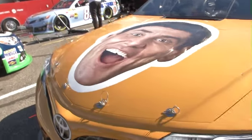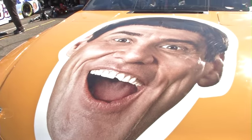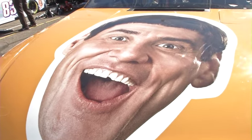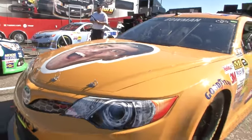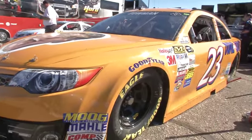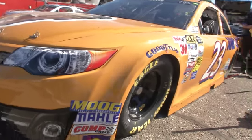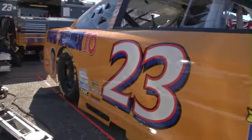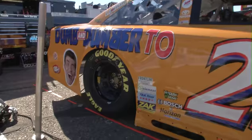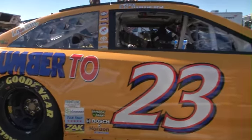Hey, wait a minute. This is Alex Bowman's car that he was talking about. Why does he have a picture of me on this car? I don't know if they asked permission for that, but it's nice to be on the hood of a NASCAR Sprint Cup Series stock car. Thank you, Alex Bowman. Dumb and Dumber 2, and it's T-O, which is really funny. The real Dumb and Dumber 2, coming out in theaters. I actually cannot wait to see it.